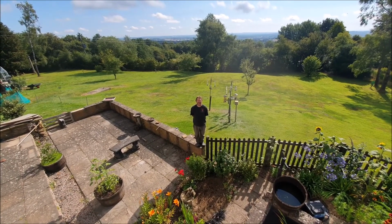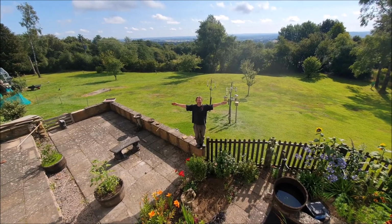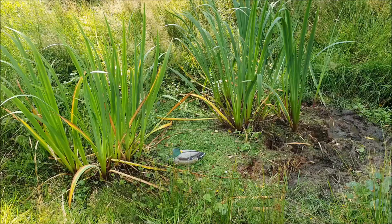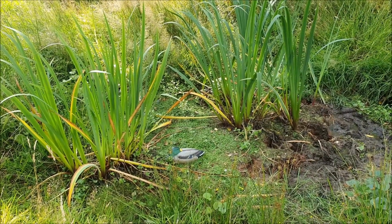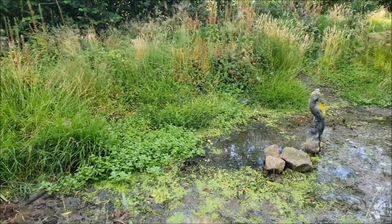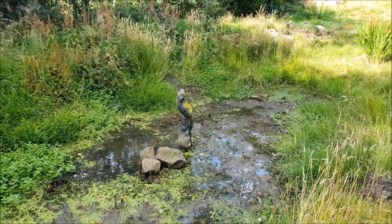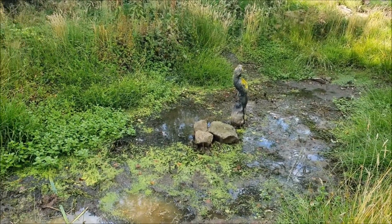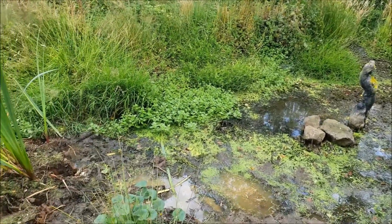Morning. And what a titanic day it is. The weather is gorgeous. Just got these last few to get out this morning, and then what I'm going to do is pull out some of the vegetation that's really close down into the pond. We've let it dry out completely so that I can do this job today, and after that we'll fill it back up.